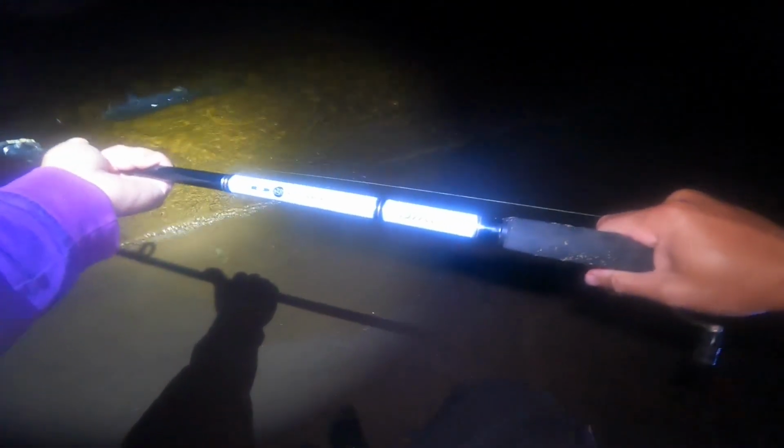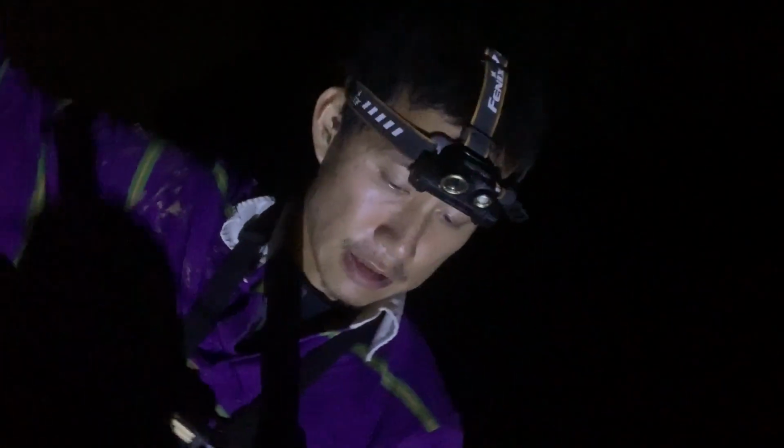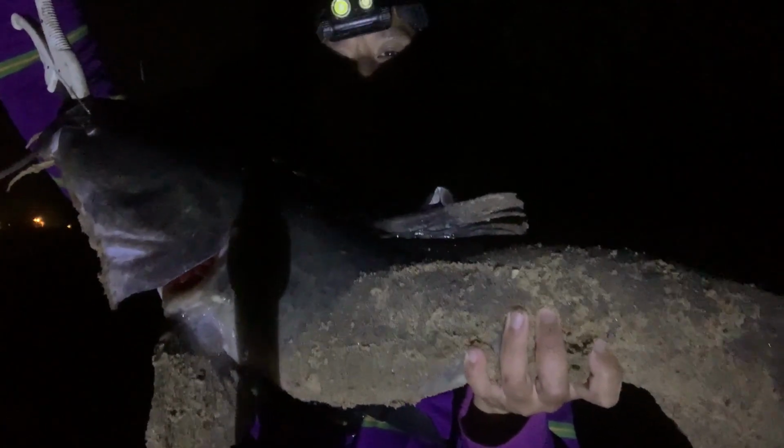So many gato fishes. This one's probably like 12 or 13, but still a fish of greater gatoness, so we'll take it. 50 pound braid coming in clutch. And again, 16 pound flathead gato fish. They are gatoing today. They are definitely gatoing today. They're really far out though, so you have to have a long pole to throw cut bait out there. But man, they are gatoing.